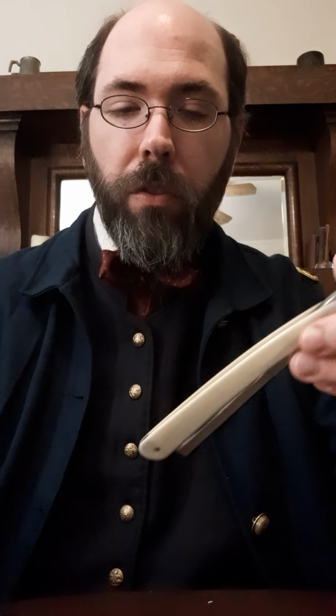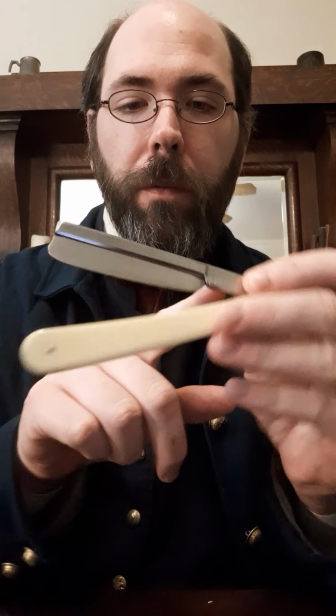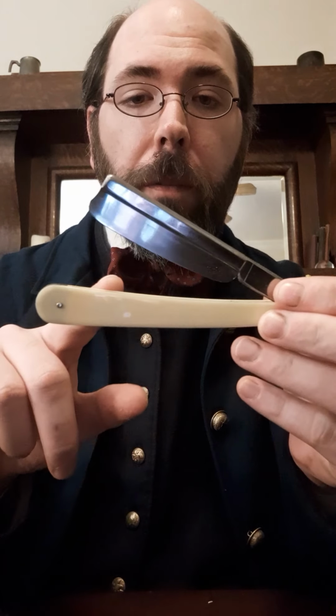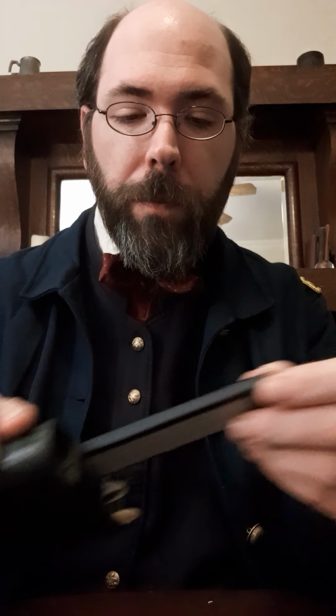Also has in it straight razors. Now these straight razors are made in London, and they have ivory scales on it. Again, showing the wealth of the individual owning it.